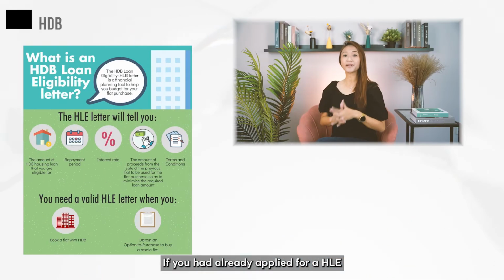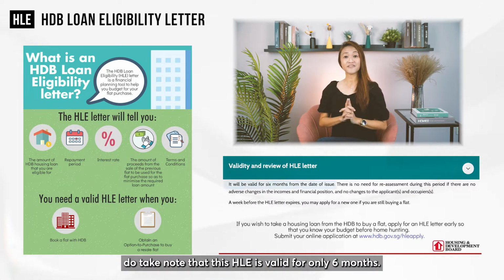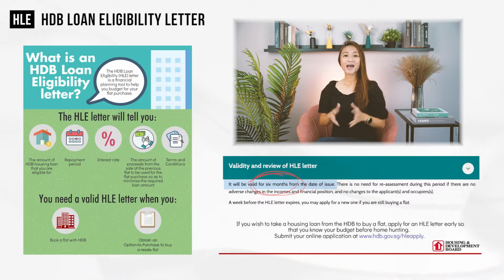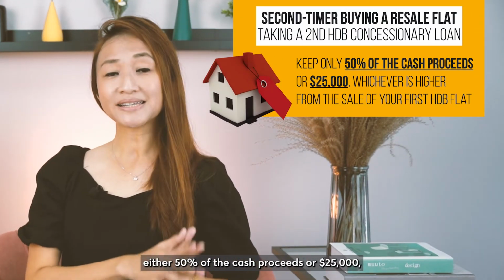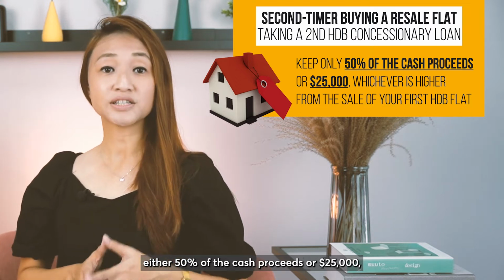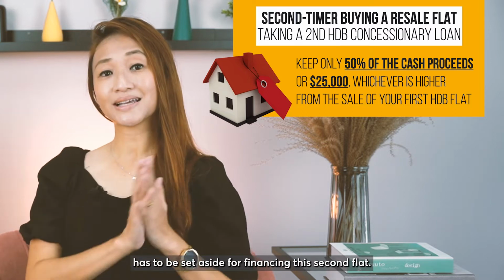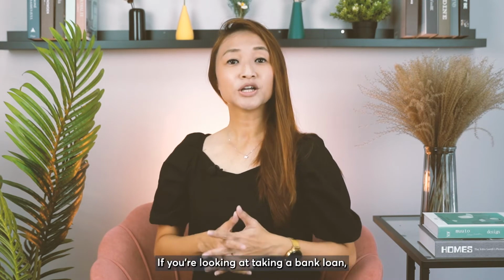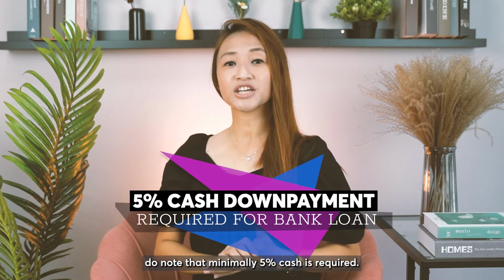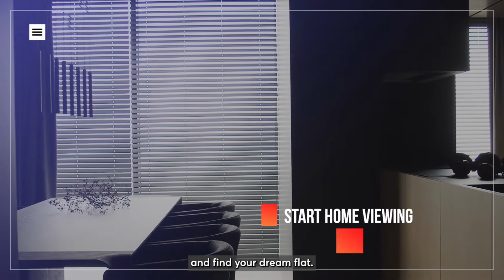If you had already applied for an HLE, which is a HDB loan eligibility letter, sometime back, do take note that this HLE is valid for only 6 months. Also, if this is the second HDB loan that you are taking, either 50% of the cash proceeds or $25,000, whichever is higher, from the sale of your first flat has to be set aside for financing this second flat. If you are looking at taking a bank loan, do note that minimally 5% cash is required. After doing this, you can start the viewing process and find your dream flat.